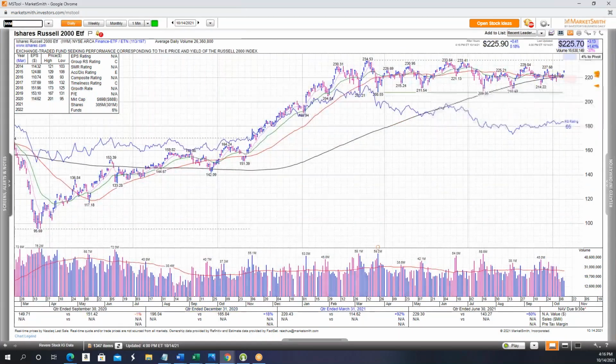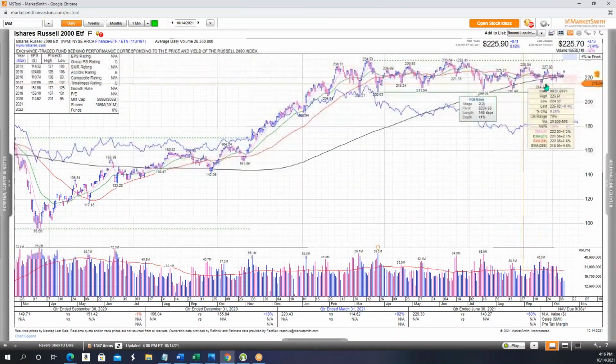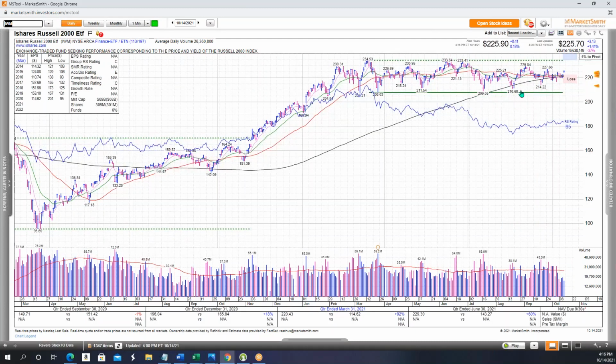IWM, like I said, has actually held up pretty well. You see all of these moving averages converge here, and then a nice move up and out of this consolidation. You can kind of see this here, this wedge, this triangle, whatever you want to call it. Nice move from small caps. You'd like to see the big volume, but nonetheless, price is what's important. And so nice action from small caps. Mid caps are going to look very similar.